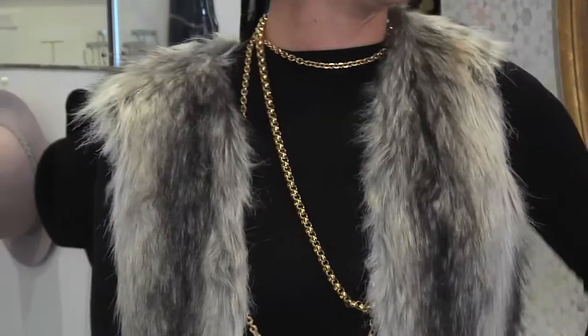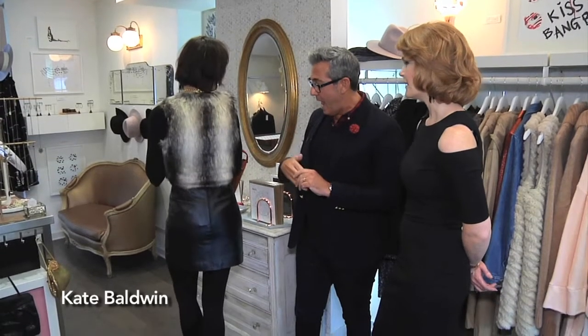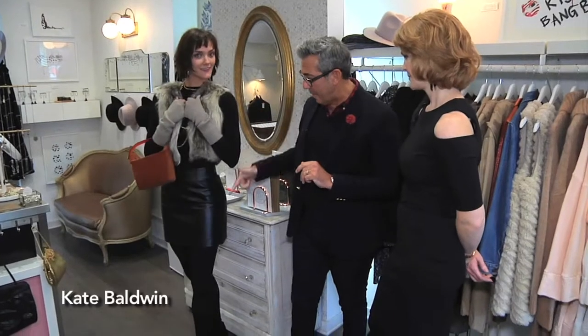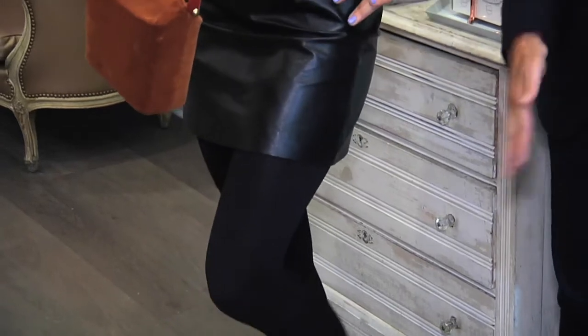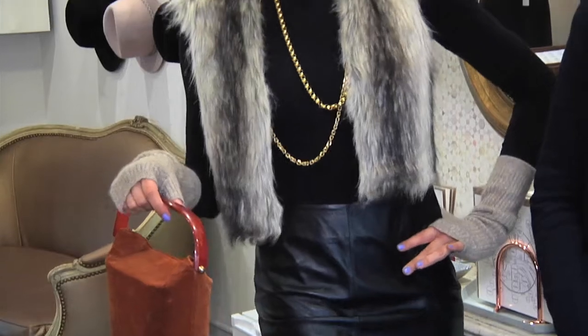All right, I can't wait to see the suit. Very good. All right, we have the statement fur. This is, of course, a faux fur, this little bolero vest that she looks so good in. Love that. And we've paired it with this little leather mini skirt, which is good because of the dark tight, right? Totally, and I love how the dark tight just kind of makes her so sleek.